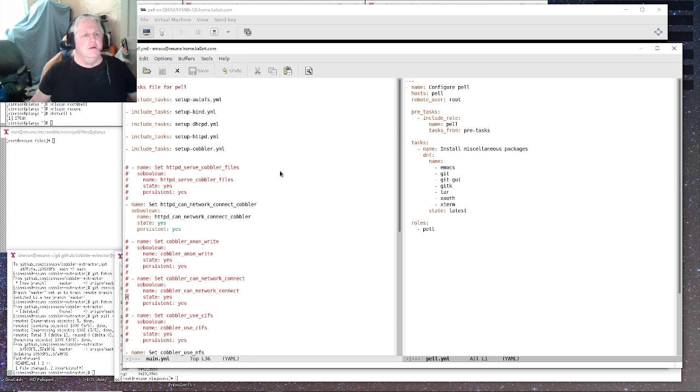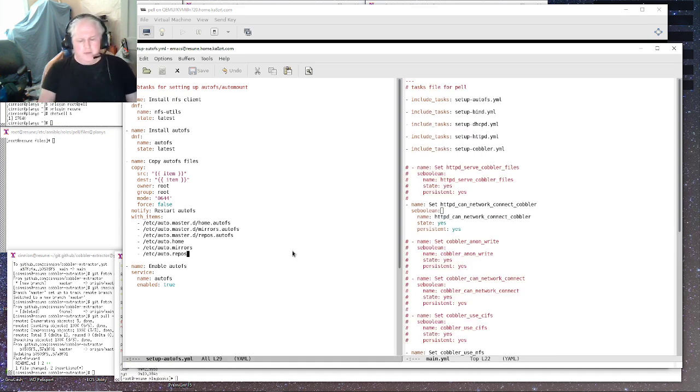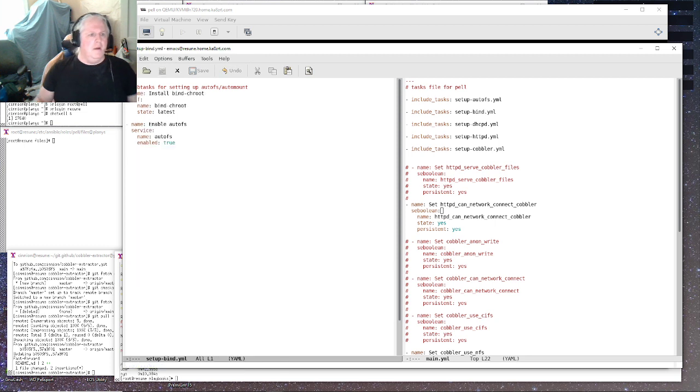So all this, setting up the AutoFS, I copy in a couple config files here. That's fairly straightforward, but copying over even just a few files takes you a little bit of time to do. But for bind, again, install the software, enable the service. Real simple, but it takes a few minutes to do that.